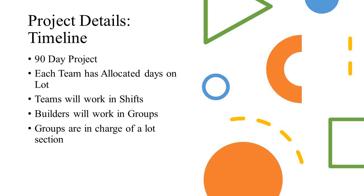Alright, finally, timeline. Home stretch of the presentation. This project, as stated before, will take place over the course of a 90-day period. Each team will have an allotted time scheduled to them to be on the lot. A schedule has been made outlining which teams will be on site during the duration of this project.